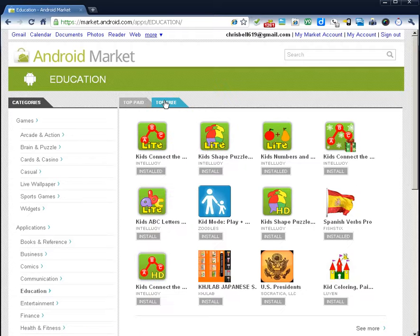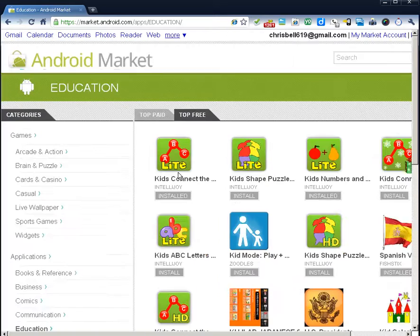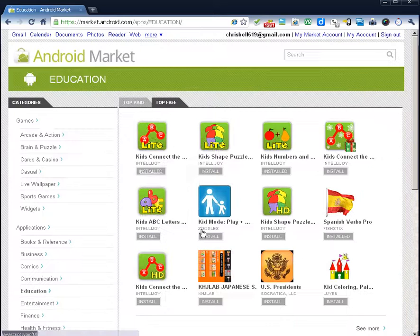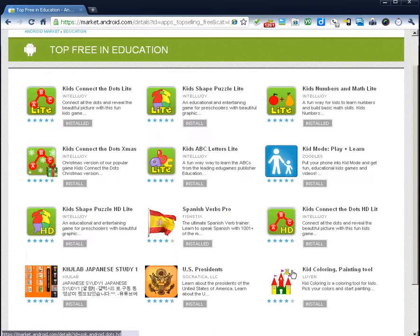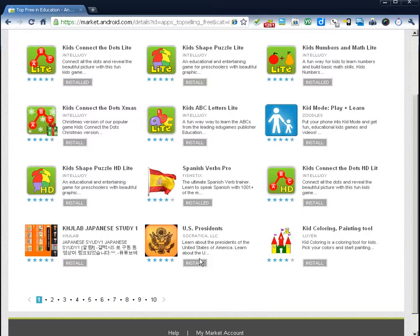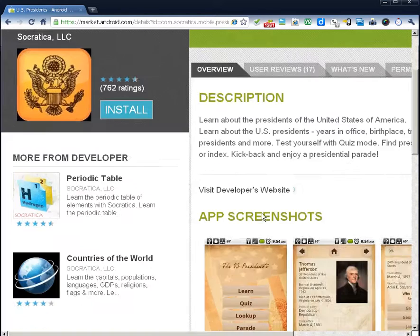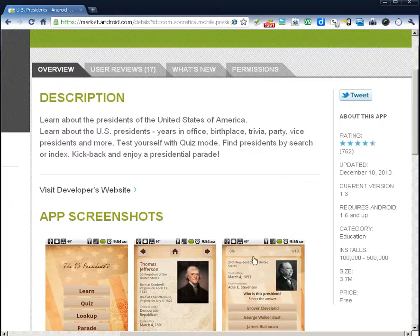But if I go into top free and I start looking here, I can tell that I have something installed because it tells me it's installed. So this tells me it's already on my phone. I don't need to mess with it. And so you can start to look through here. Let's see, learn about the U.S. presidents, if that's something you're interested in, and it gives you some app screenshots.